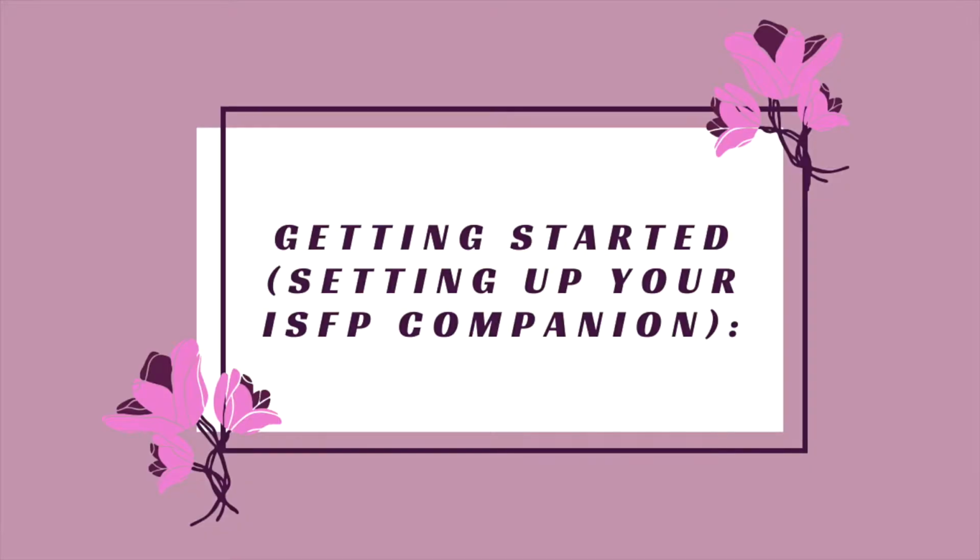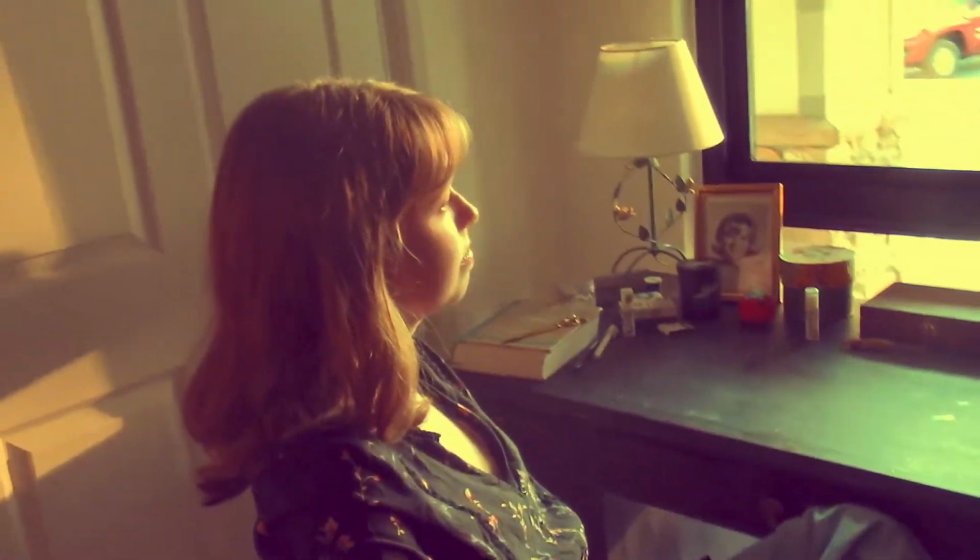Getting started. Step 1. Sit your ISFP in a quiet room, preferably near a window. Step 2. Set the animal friend in ISFP's lap. Step 3. Leave ISFP alone for several hours to adjust to their surroundings and bond with the animal friend.